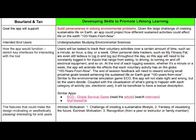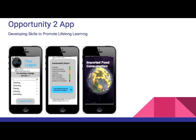So a quick visual of how the app would look. It would look similar to another user tracking app like MyFitnessPal. The user would sign into the app and it would entirely take over the mobile device. It would sense if you're moving or if you're staying still and prompt the user to add what they're doing. So once you've tracked for a certain amount of time, a few minutes, an hour, a day, however long, then you would complete entry, and the user would receive a sustainability report.